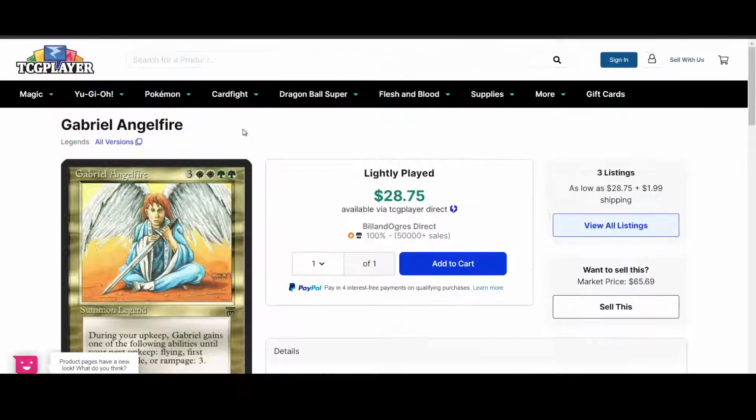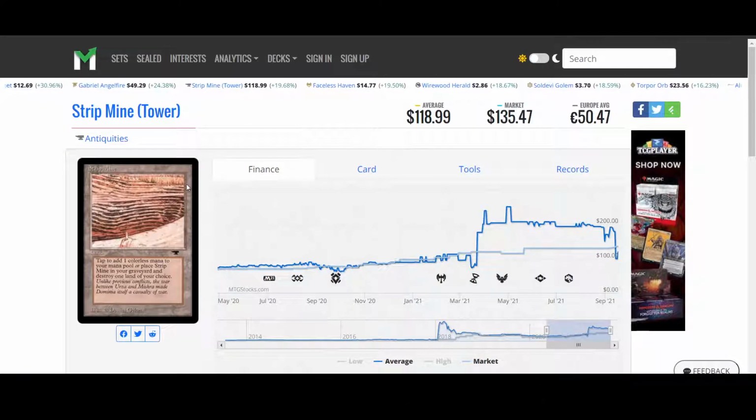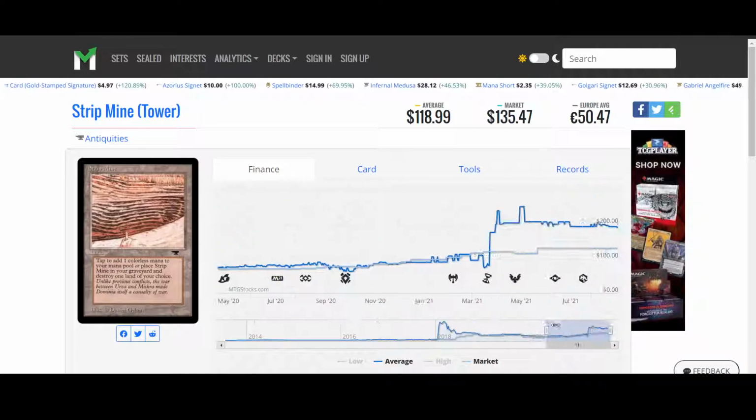I don't think it's that impressive, but it depends on what kind of decks you want to play. It's a Legends card, so that helps. Strip Mine Antiquities. Now, does this also look familiar?